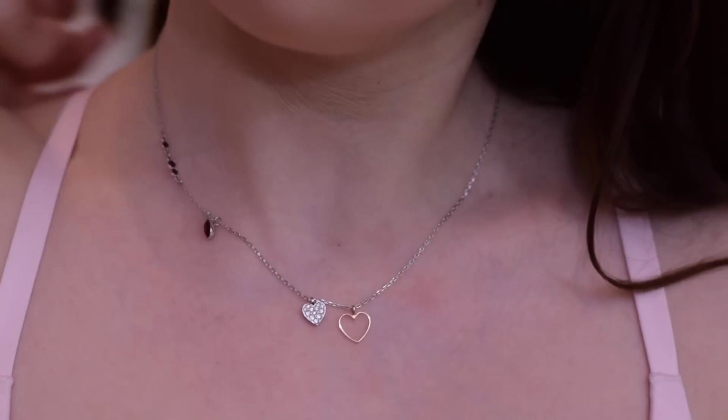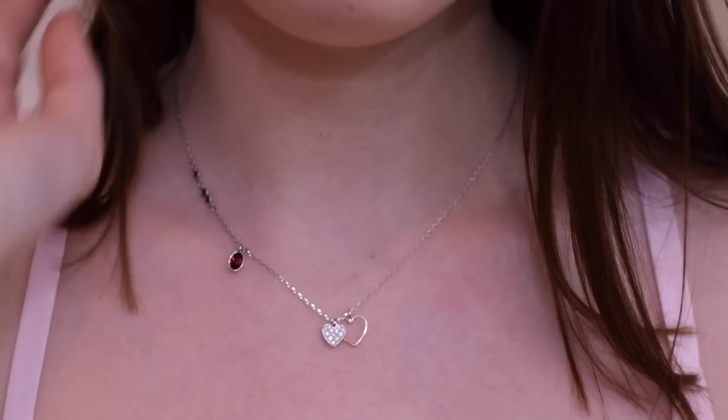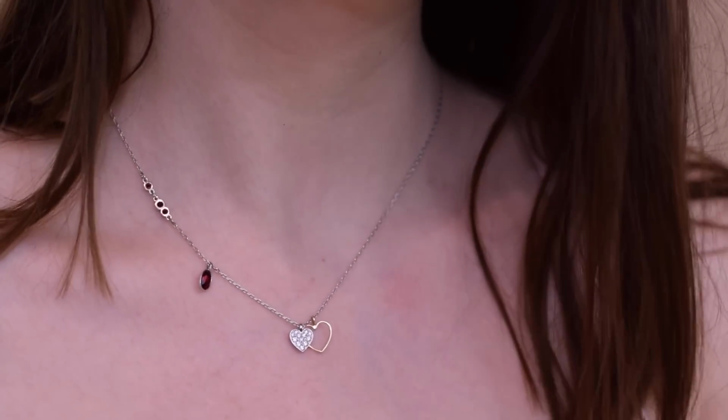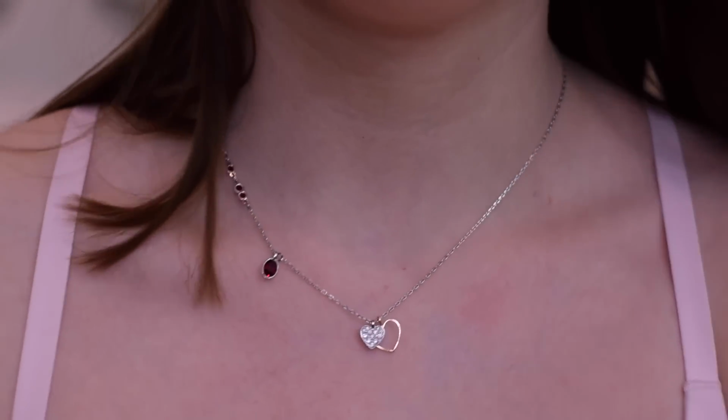It has the ruby-like crystals on the one side, a charm in the same kind of ruby color that stops halfway down, and then we have the two hearts at the bottom. One is obviously just an outline, and the other has the Swarovski crystals in it, and it just looks so cute. It's cute and subtle but a little bit different, so I definitely get compliments when I wear it, and yeah, it's cute.